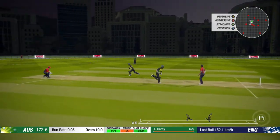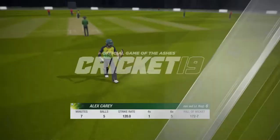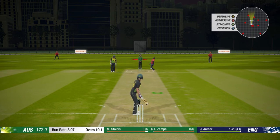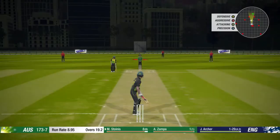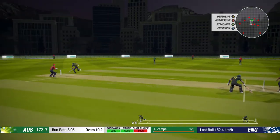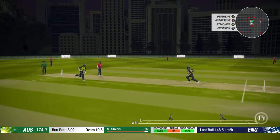Need a direct hit. Zampa, the new batsman, and there's a big task ahead of them to steady this innings. Another run added. Great fielding. That's a boundary saved. Takes the single. Oh, super shot.